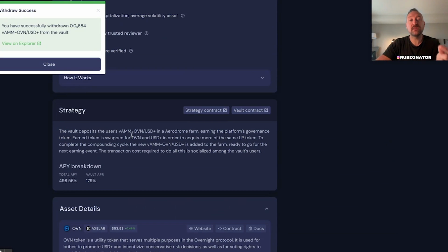The vault deposits the user's OVN USD plus in an Aerodrome farm. When I withdraw profits from Beefy, Beefy isn't breaking that LP token down for me back into OVN USD plus. It's going to withdraw that LP token from Aerodrome, and then you can do what you want with it. It's going to basically unstake it.